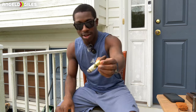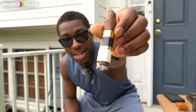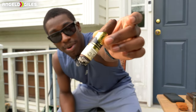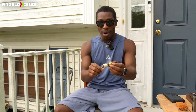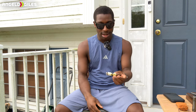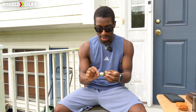I'm in the second third right now. I'm trying to get this band off because I'm down to the band and it's about to burn. That's how I know I really enjoy it, but this thing is super, super sticky. I don't know why it is this sticky, so I got to mark a point for that.